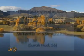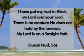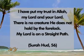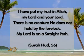I seek refuge in Allah from the accursed Satan. I have put my trust in Allah, my Lord and your Lord. There is no creature He does not hold by the forelock. My Lord is on a straight path.